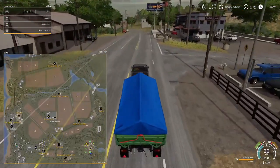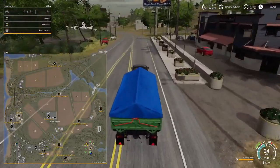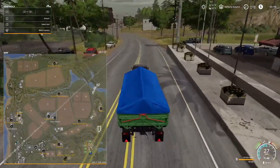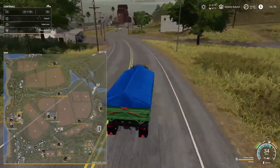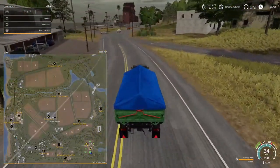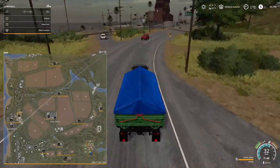Do I have a bike? I don't think I have a bike, but somehow I need to come out and just do a little walking tour, explore, see what's here, and learn more about the town. I've just been focused so much on the farming aspect of it, I haven't really paid attention to the town part.